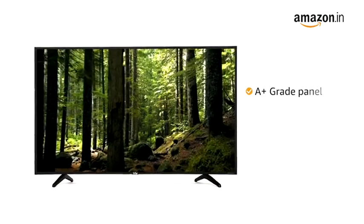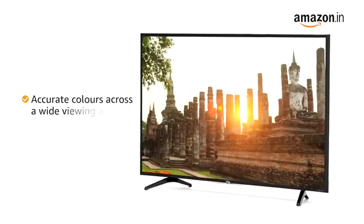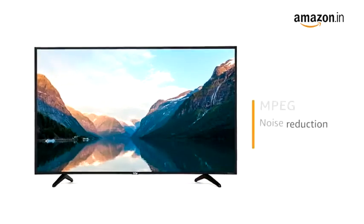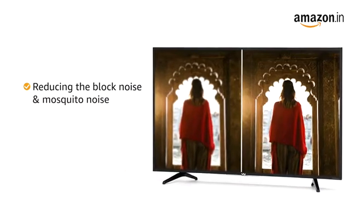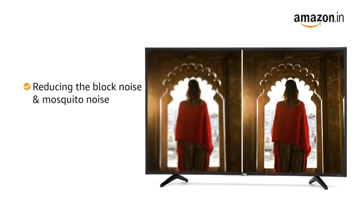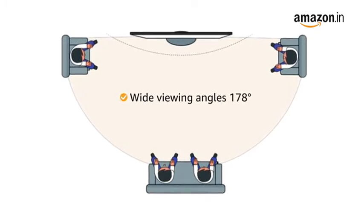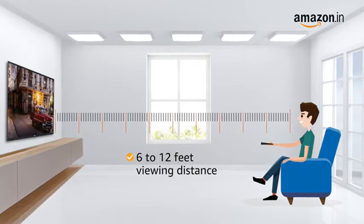This VU Smart TV comes with an A+ grade and high brightness panel that provides accurate colors across a wide viewing angle. It also comes with MPEG noise reduction technology that improves the quality of pictures by reducing the block noise and mosquito noise without compromising the picture resolution. This TV gives you a wide viewing angle of 178 degrees. The recommended viewing distance for this TV is 6 to 12 feet.